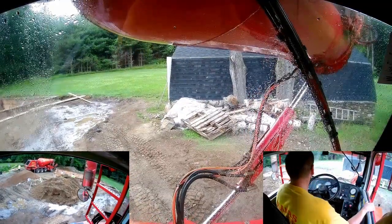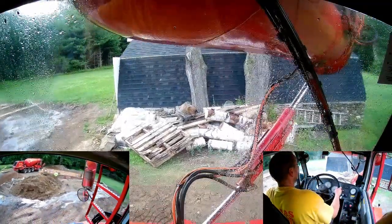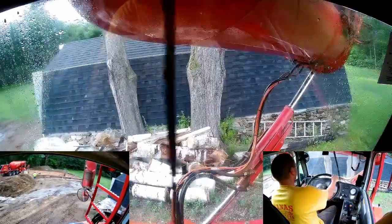And as you can see over there in the bottom left, the other driver is also done, and nearly also done washing out as well. So, that's that.